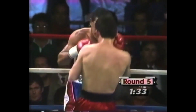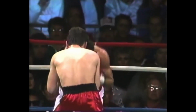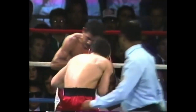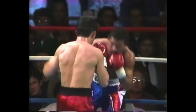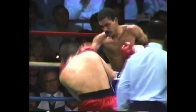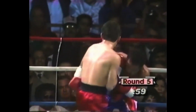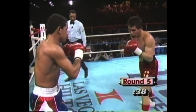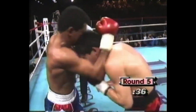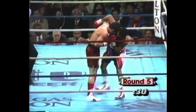Three-punch combination, one of them was low, but Rosario needs to bring his hands up. And another right hand by Chavez. Dips and then hooks to the body. And there is a little swelling under the left eye of Chapo Rosario. Punching it out. Punching it out.